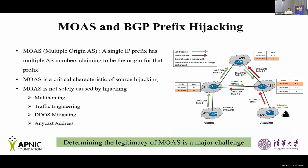When BGP prefix hijacking events occur, usually there are MOAS. We will find MOAS, multiple AS numbers that claim to be the origin of the same prefix. Usually MOAS is a critical characteristic of origin hijacking, but it's not solely caused by hijacking. There are other situations which will cause MOAS, such as multi-homing, traffic engineering, DDoS mitigation, and anycast addresses. So determining the legitimacy of MOAS is a major challenge.